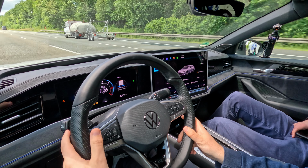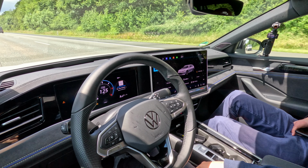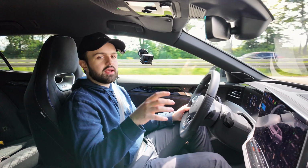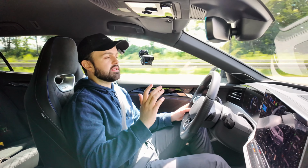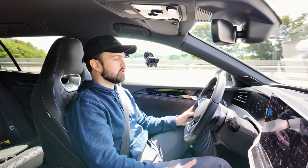Otherwise, the interior, because we do have the R-Line in here, looks a little bit more sporty. We get a little bit more touches on the seats, for instance. They are kind of like a bucket seat-ish, because they do also have that inlet on the top. They're very comfortable, and with the massage function, very nice over long journeys.